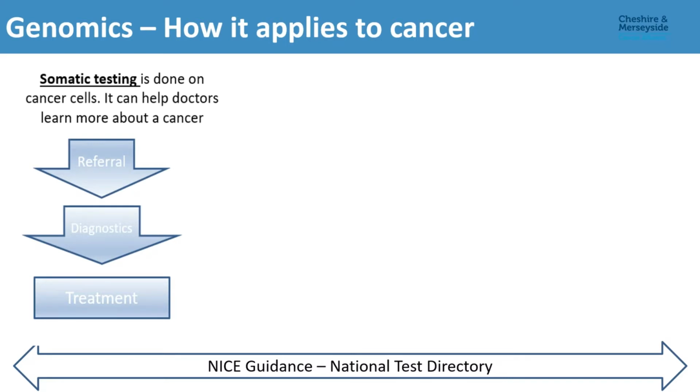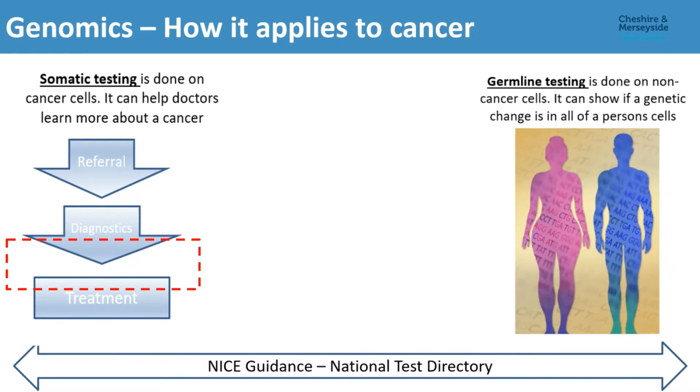So this is a part of the diagnostic and treatment process. If you think of it a bit like any other pathology process, it's about identifying the specific mutations in a tumor that help identify exactly what that tumor is, and what treatment protocols are best suited for it. There's a lot of that work happening across all of the pathways across the country. Then you've got germline testing.